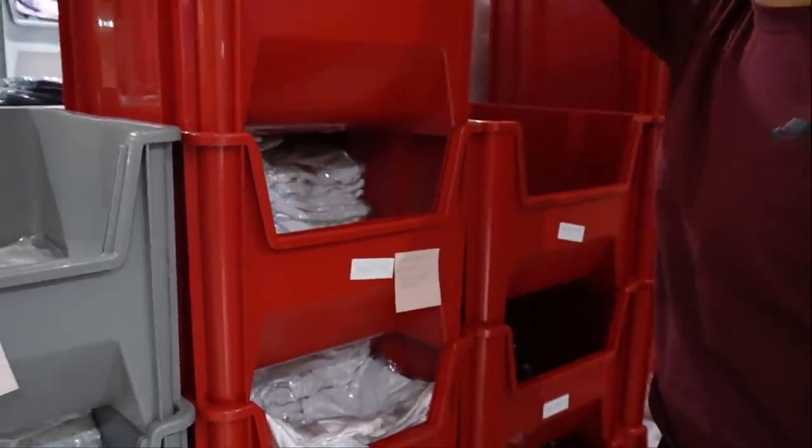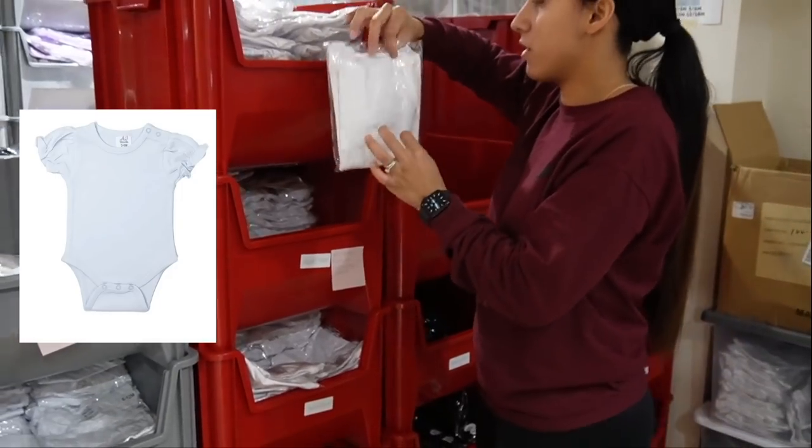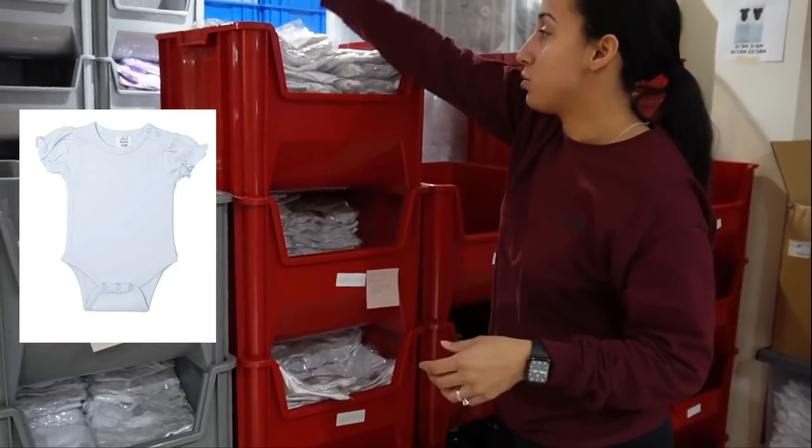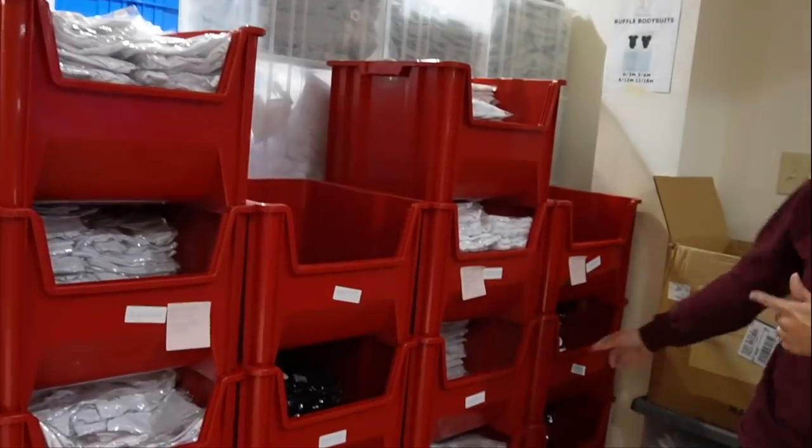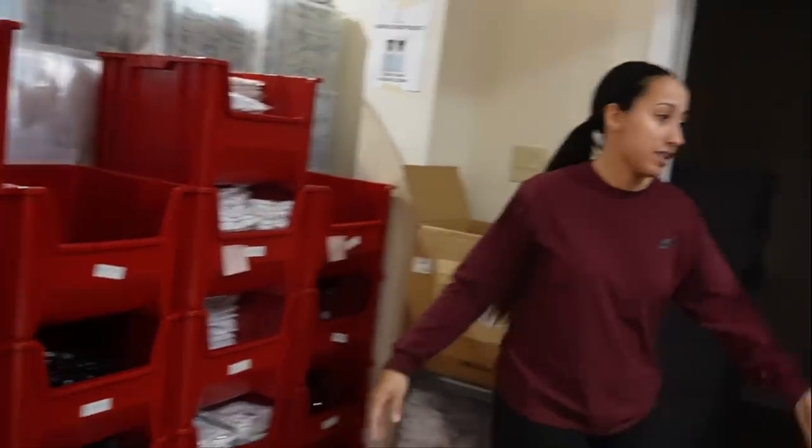And then here are our normal ruffle bodysuits. So these have the ruffle sleeves, which everyone loves for their tutu outfits. So same size, black, long sleeve. Short sleeve, well, that's still long sleeve. It's black, and then over here is boys.